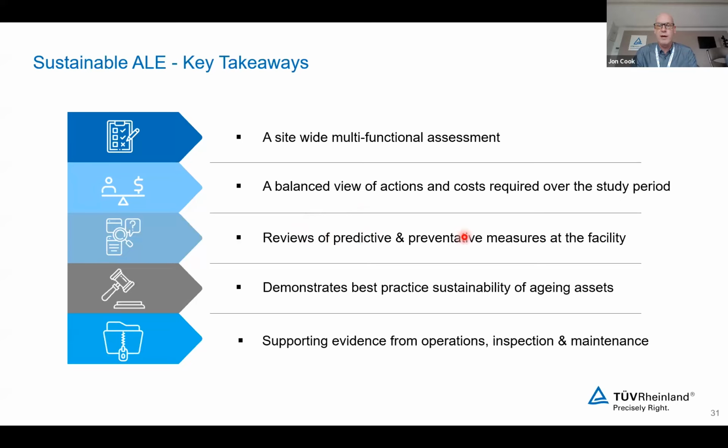You also get, as part of the improvement actions, recommendations and reviews of your asset care practices, whether they're predictive or preventative. And we're able to demonstrate best practice. If your regulator asks what you're doing for sustainability and aging assets, you can answer them. If your regulator doesn't ask, there's a good chance your insurer will ask, so you can give the same answer to your insurer also. And we have an awful lot of detailed supporting evidence that was gathered as part of the study from operations, inspection, and the maintenance team. So all of those outcomes and recommendations are backed up with a big raft of technical information from the team on site and the historical data across the plant.